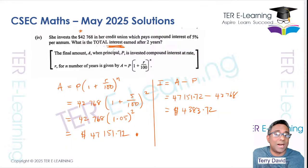I can see some students just putting this as the answer here, but the question asks us for the interest earned after 2 years. That's what the question is asking for. So that's number 1.